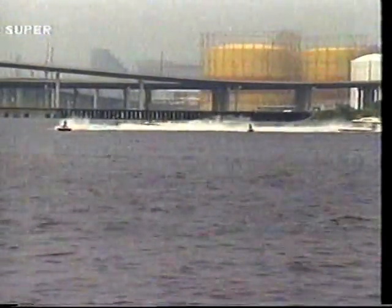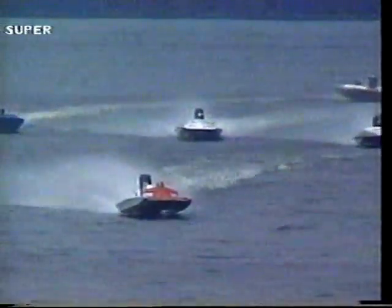Of course, all the engines used in the Mod VP class are based on stock engines. In this class, they can use any engine from 142 to 166 cubic inches. However, the engine of choice by most of the drivers is the 142 cubic inch Mercury engine, and that engine is based on a stock 200 block, stock carburetors, stock crankshafts, stock pistons. So they start very, very well.